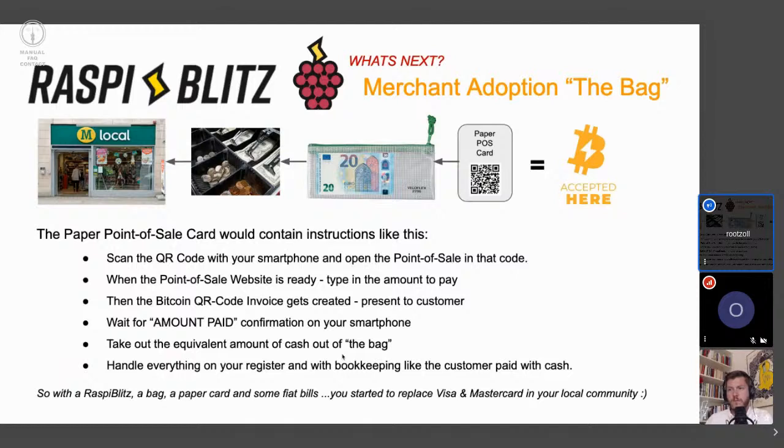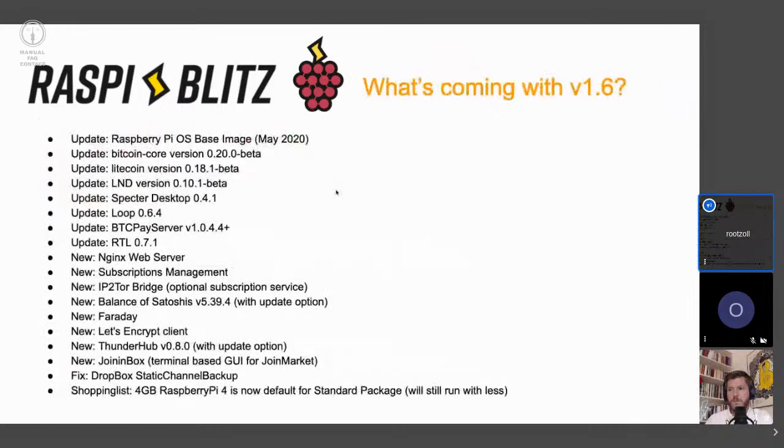And again, all this technically is running in the background on your Raspiblitz, and you just gave this merchant this little card and a bag with a little bit of fiat in there, maybe 20 euros or dollars. This is enough for the beginning so that somebody can pay for little voucher amounts, like a bubblegum. Now people come into this little store and buy bubblegum with Bitcoin, and 20 euros is enough for that, so no problem. So you can build up this learning experience for your local community with your Raspiblitz. Okay, so this was what you can do with your Raspiblitz for you personally, for your friends and family, and for your local community.